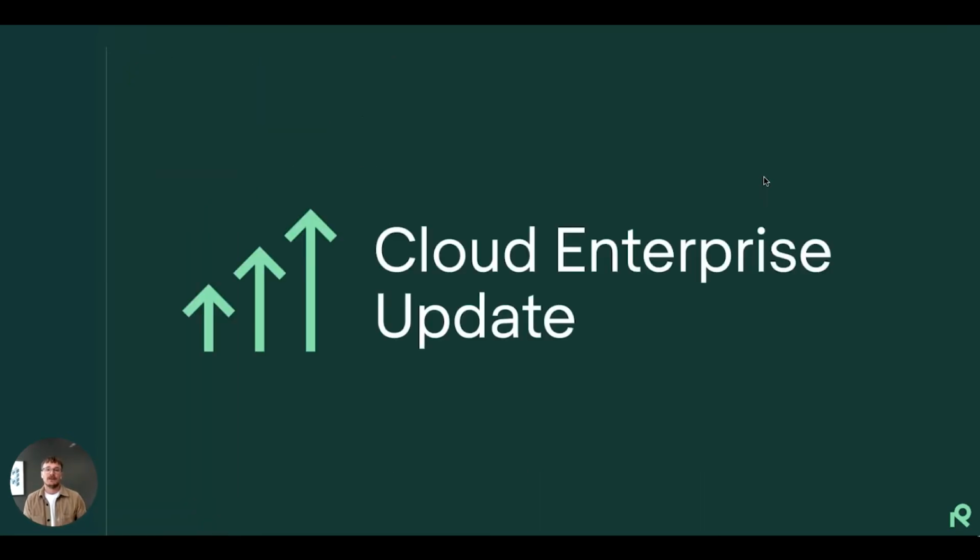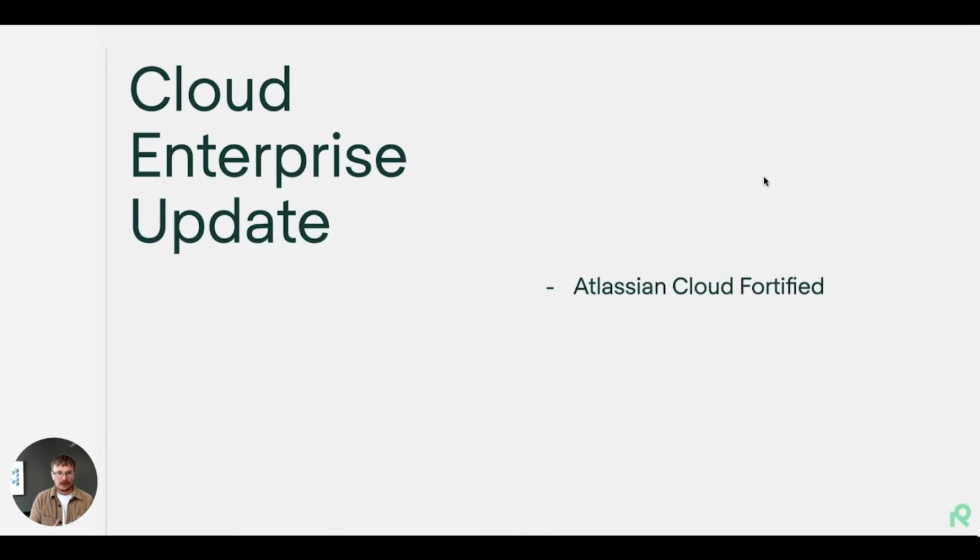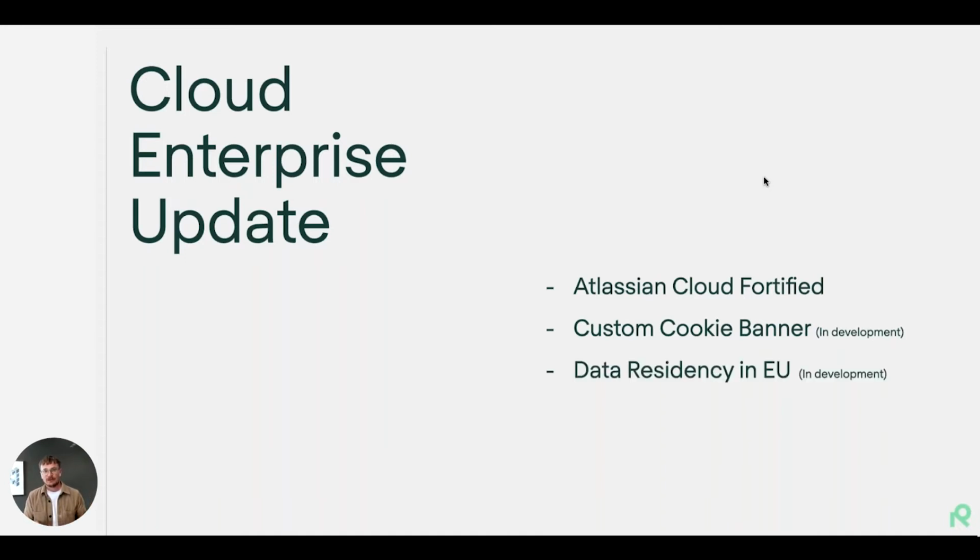This year, we are focusing on making Refined cloud ready for all our larger companies. Here come a couple of updates that I also think SMB companies will find interesting. First out, we were one of the first vendors joining Atlassian Cloud Fortified program, and I can now share that all Refined cloud apps are in the program. We are currently working on a custom cookie banner feature to make it easy for our customers to adjust their cookie banner to their exact use of cookies. In parallel, we are also building out data residency in Europe. We aim to release support for data residency in Europe later this year. And up next is to get through an information security certification, with an aim to go through the ISO 27001 certification next year.